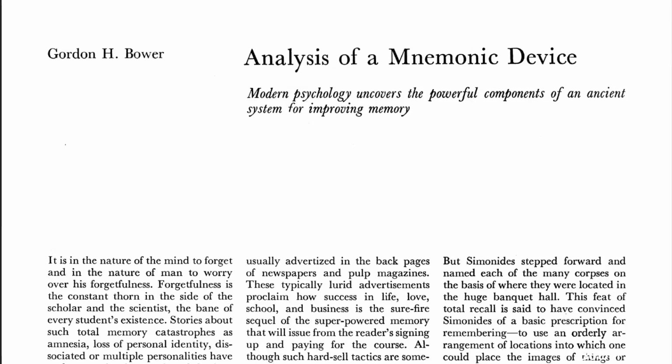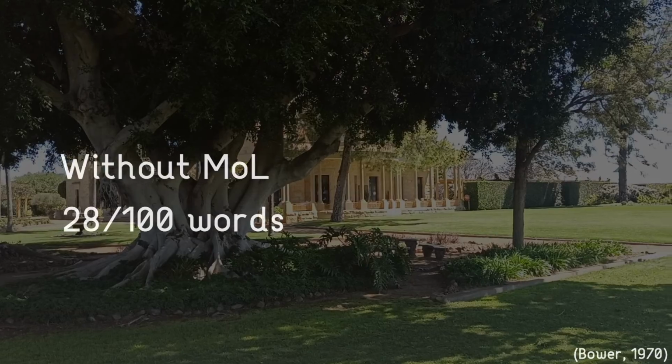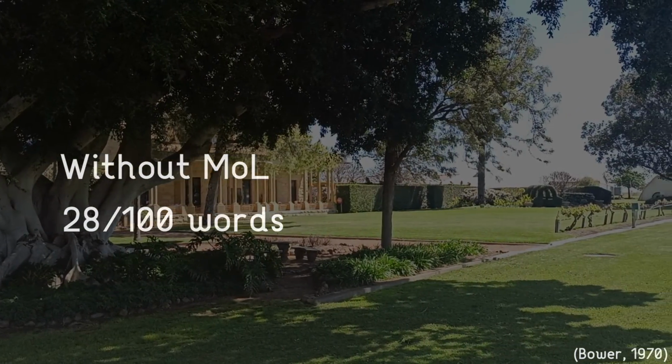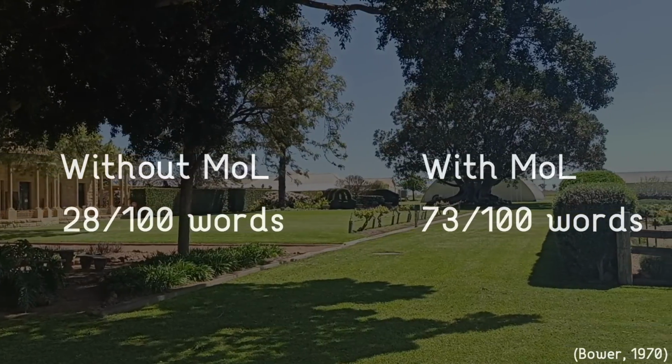In 1973, Bauer tested people's abilities to memorize 100 words, first without the Method of Loci, and then after teaching them this technique. Initially, they were only able to memorize 28 out of 100 words, but then after teaching them the Method of Loci, this bumped up to 73 out of 100 words.